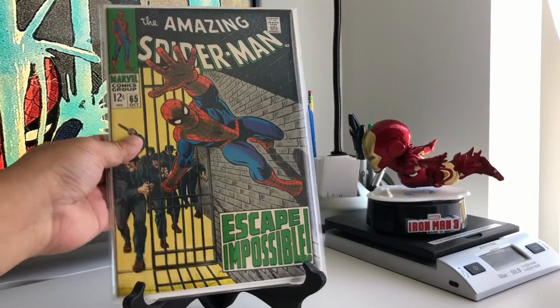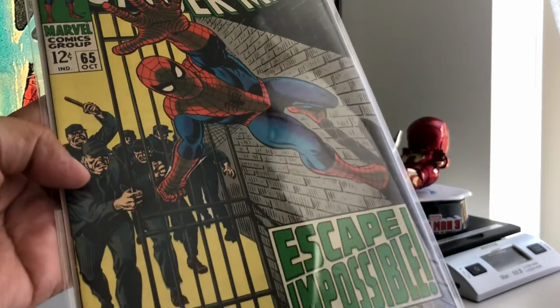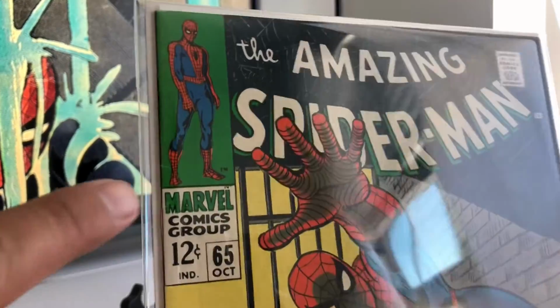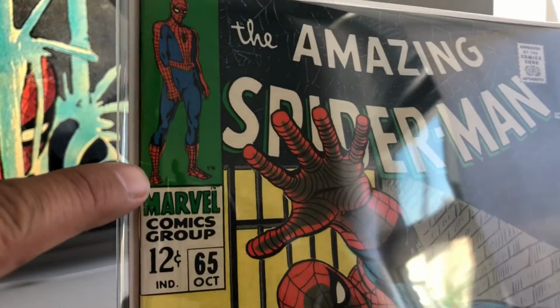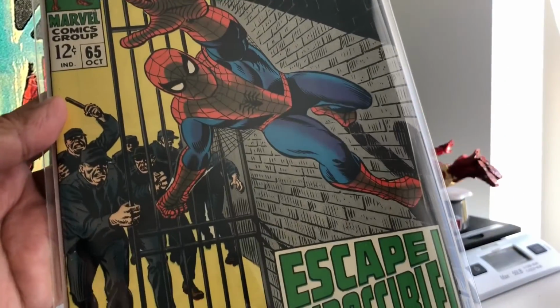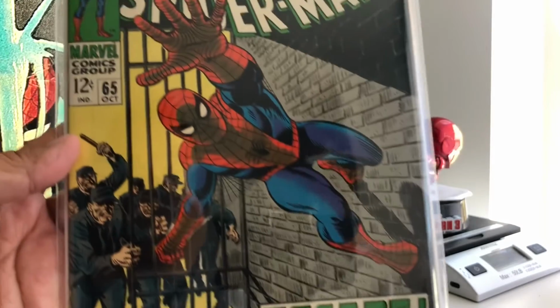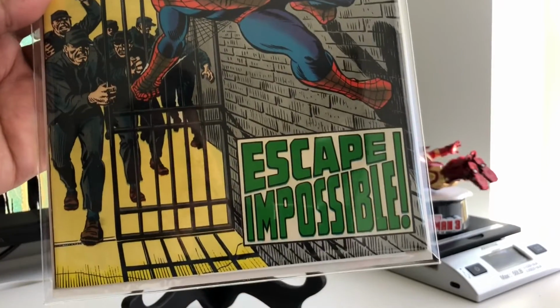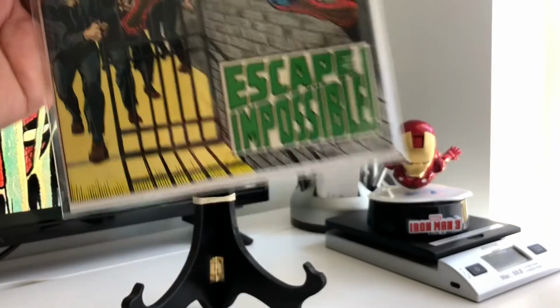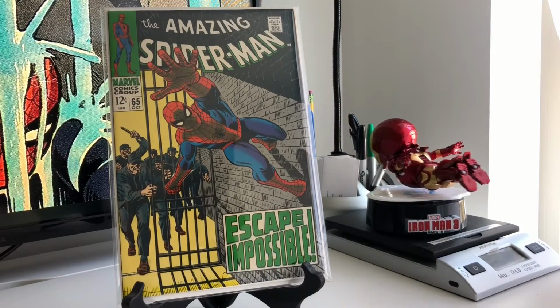And this one, except for a couple of spine ticks, it does. Oh, there's one right there that you can see break color. Aside from that, the color is really bright. No staining, no water damage on this whatsoever. So I'm pretty happy with this copy. Doesn't have to be perfect, but definitely added that.